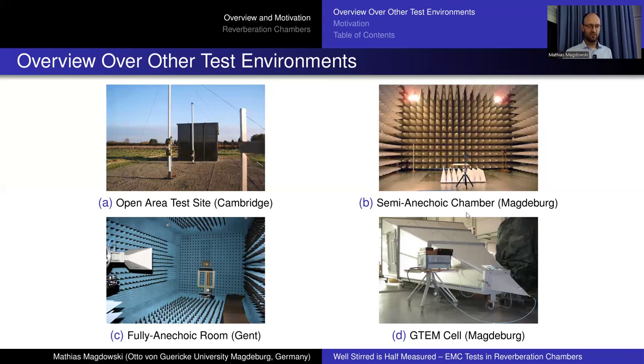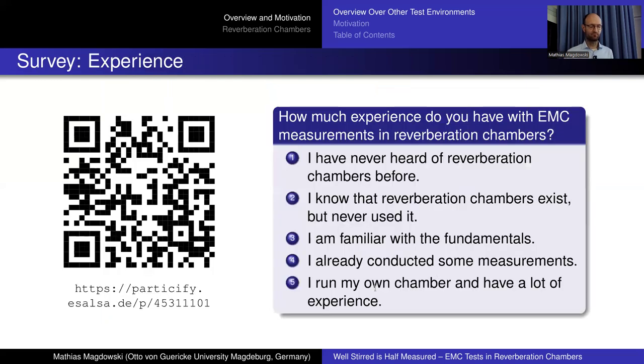The good thing is that we have one of these semi-anechoic chambers in Magdeburg. We have a GTEM cell in Magdeburg, and we also have three reverberation chambers in Magdeburg, so we can do comparative measurements between them.